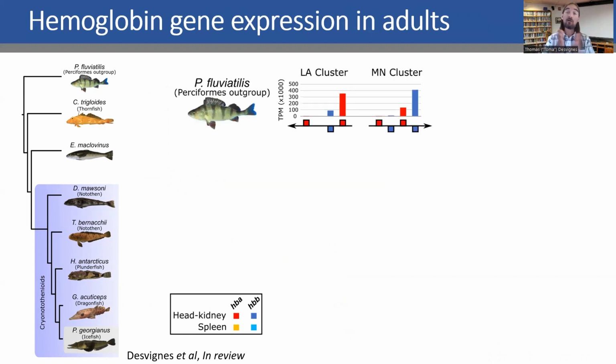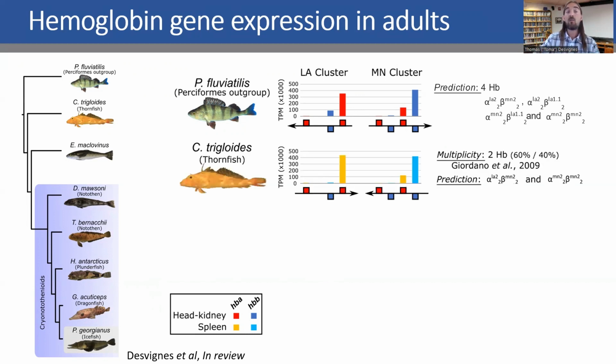And in our outgroup to notothenioids, the perch, we found that 2 alpha-globin genes were expressed in red here, and 2 beta genes were expressed here, leading to the prediction that potentially 4 different hemoglobin proteins could be produced. When we look at the basal thornfish, Cotoperca trigloides, we see that 2 alpha-globin genes are expressed and only 1 beta gene, which is consistent with the non-multiplicity of hemoglobin here in that species of 2 hemoglobin.